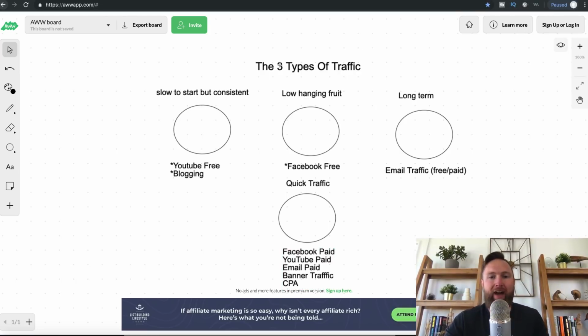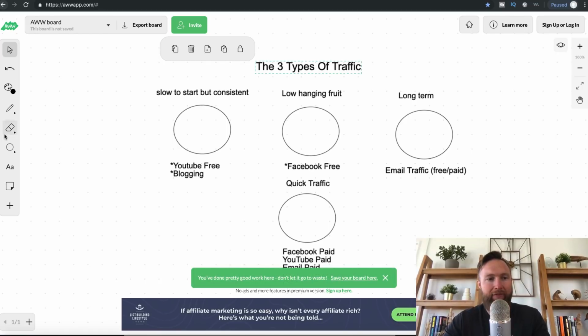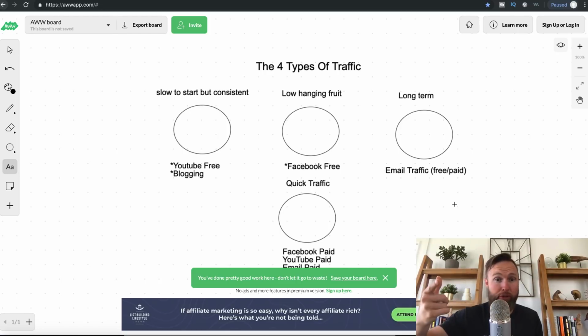So you actually have 4 types of traffic, okay? Not just 3, but you have 4 types of traffic. The first type of traffic is slow to start, but very consistent traffic. This is traffic like YouTube videos and blogging. Over time, it kind of creates this snowball effect. When you start putting up content at first, you're going to get 1, 2 visitors a day.